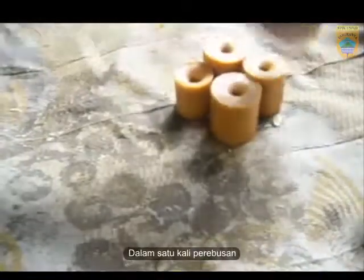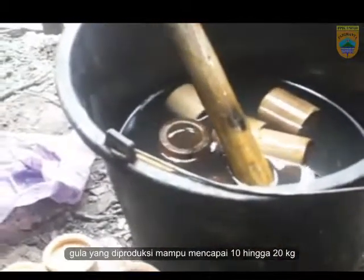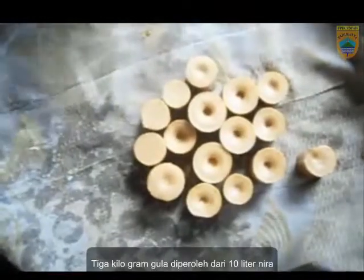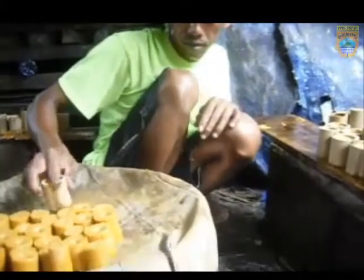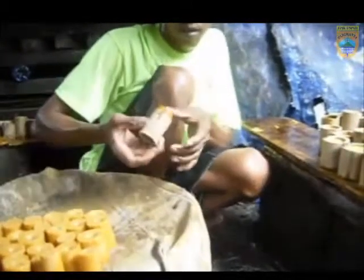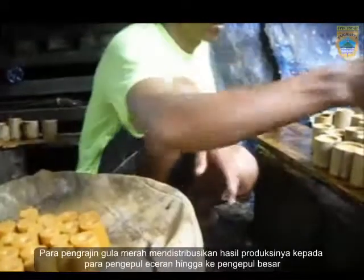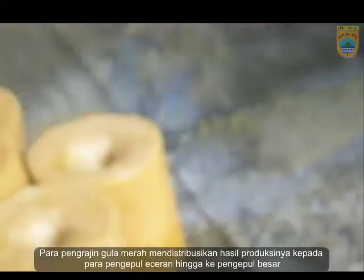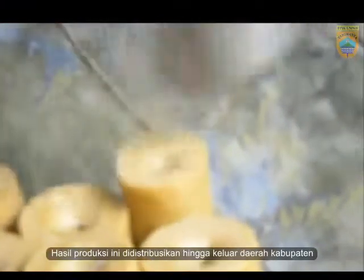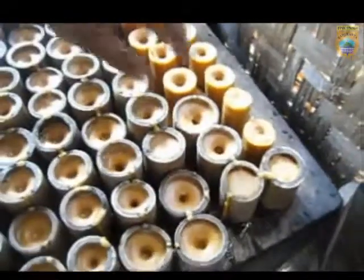In one boiling, the sugar produced is able to reach about 10 to 20 kilograms. 3 kilograms of sugar is obtained from 10 liters of sap. The craftsmen of sugar distribute their products to retailers and big collectors. In fact, this production is distributed to the district out there.